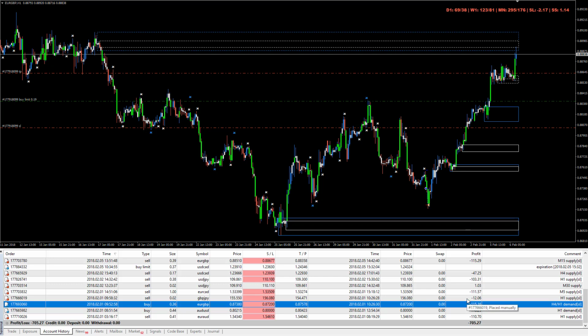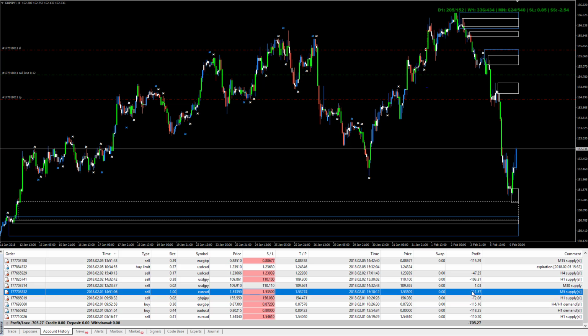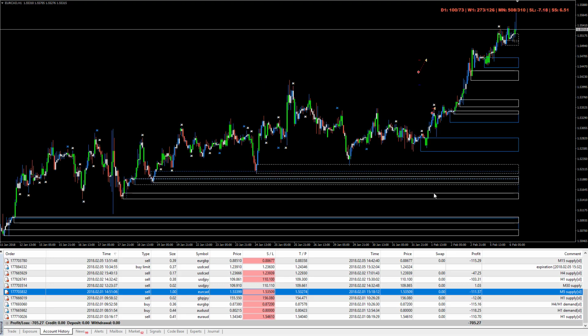This is a small one. Let's look at it anyway. Maybe this is a mistake. I don't know what that is. That doesn't look like a proper trade. It's not 1%. So we'll just take this one here, which we have here.